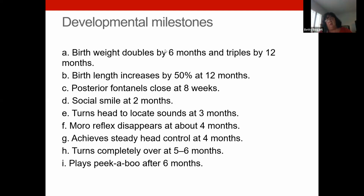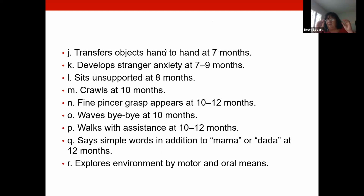Head control should be really good by about 4 months. Turning over completely, it's abdomen to back and then back to abdomen, and 6 months they should. And then, of course, we're going to start playing peekaboo. So remember, fine motor is fingers. F fine, F fingers. It's all about that voluntary reflex and voluntary grasp. And then it goes into the pincer grasp. And by 7 months, they're not only voluntarily getting that rattle, they're putting it from hand to hand. And of course, in the mouth, where they explore the world, always in their mouth.